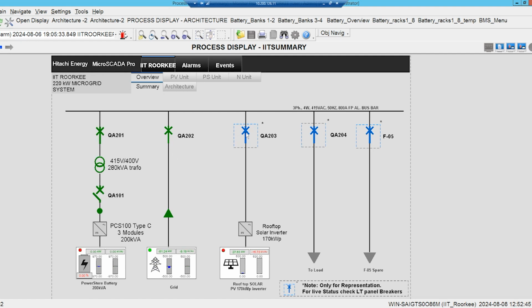Additionally, the interface highlights the 170 kilowatt rooftop solar PV system and its inverter. Various QA panels, QA201 to QA204, represent different circuit breakers and their operational status within the system. The schematic also indicates the power distribution to the load and a spare circuit for future use.